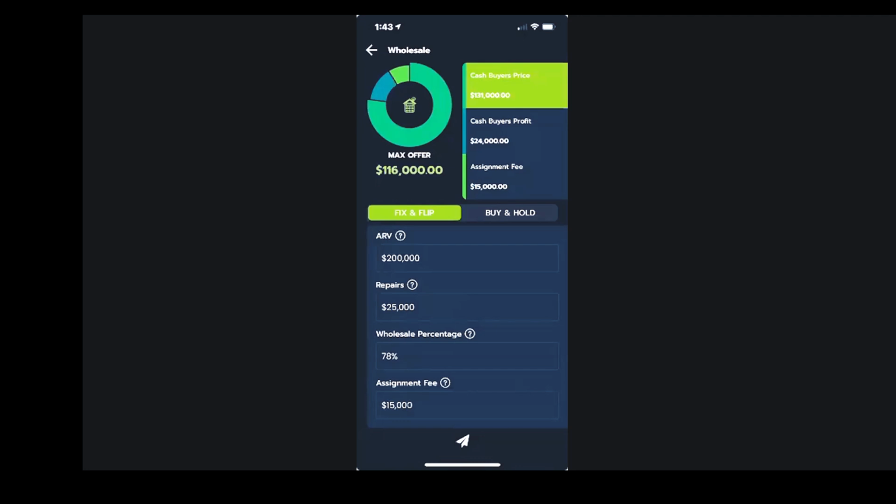Now, yes, I am a 6-figure investor and I'm doing pretty well for myself, but I graduated with a 2.1 GPA and math was horrible for me.